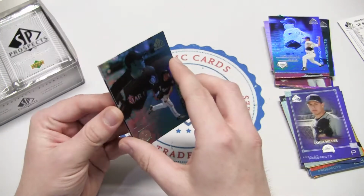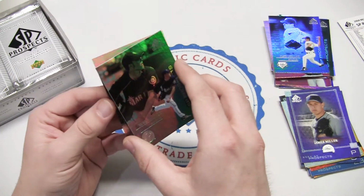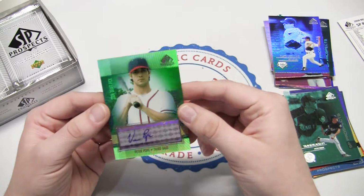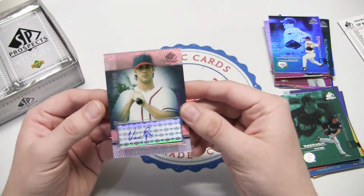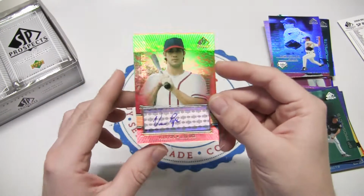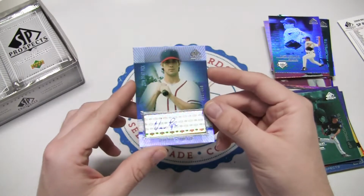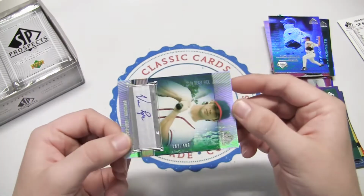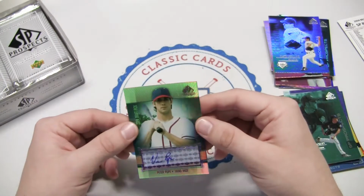So let's see this one here. I think this is going to be an auto. Let's go Travis Blackley, and it is an autograph. Who do we have here? There's Peter Pope. So interesting right there. That first name on that auto sure doesn't look like Peter, but it says that's his name. It is a sticker there, as you can see, super shiny.